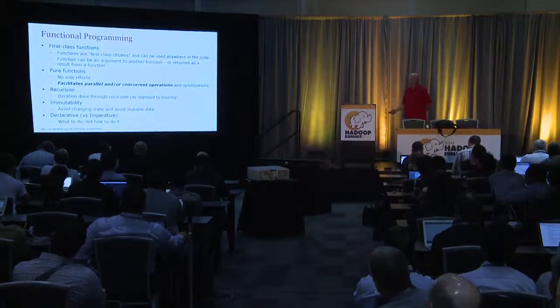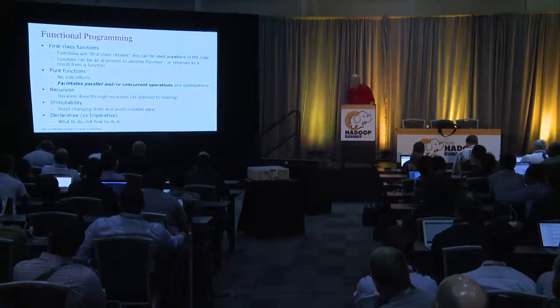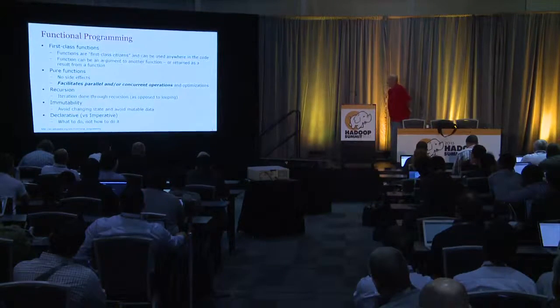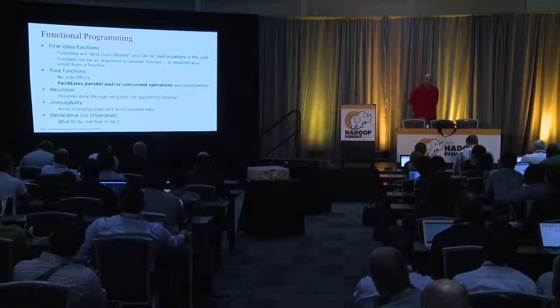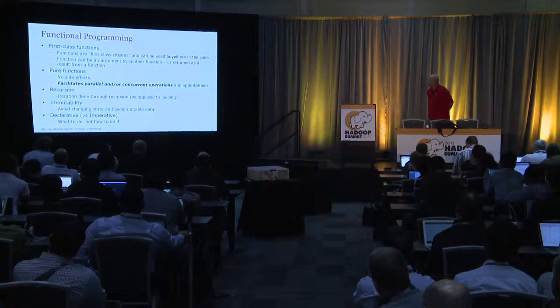Functional programming is also characterized by the fact that these functions are called pure functions. And as such, they produce no side effects. And what that means is that when you run it, it does what it says it's going to do. It doesn't do anything different. You don't have any unexpected behavior.